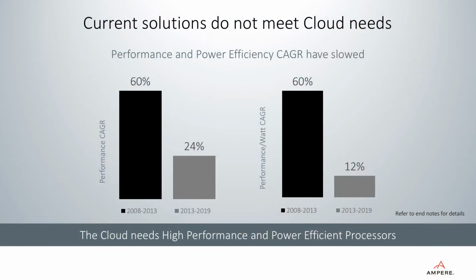Looking back over the last 10 or 12 years, the current solutions do not meet the needs for the cloud. From 2008 to 2013, x86 processors were able to increase performance by 60% annually, and also improve performance per watt at the same rate. However, since 2013, the rate of innovation has slowed down dramatically. Not only has the rate of improvement in performance slowed, but the performance per watt increases have also similarly slowed as power is needed in order to increase performance year after year.